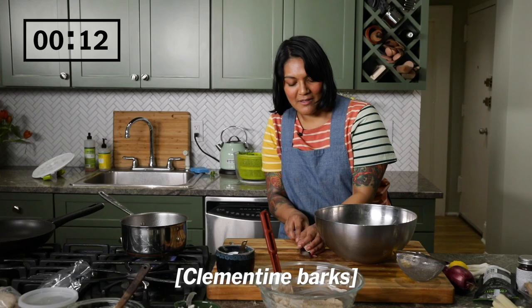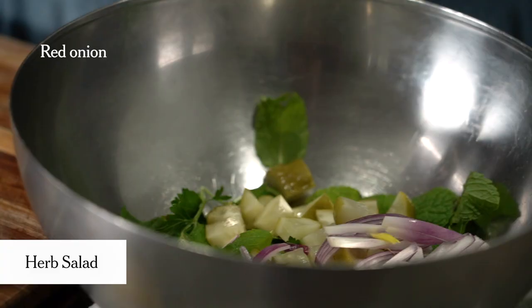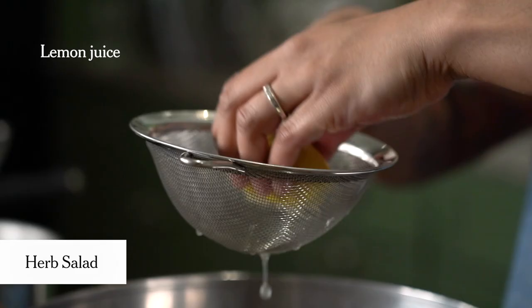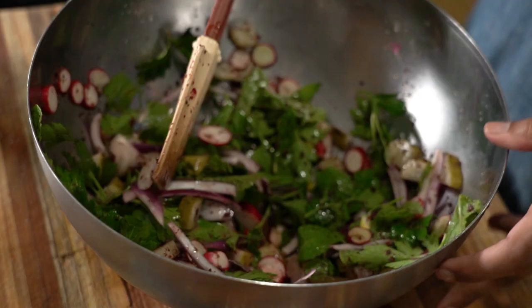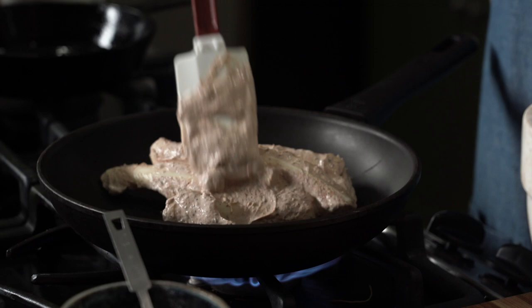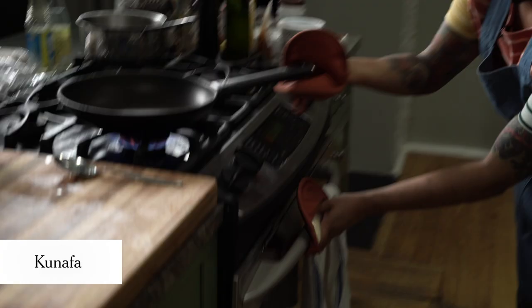I know, Clementine. Let's get our one pickle. Okay, salad, done. That looks good. Doesn't that look vibrant? It's not brown yet. Let's see our cheese. Interesting. We shall turn that off.